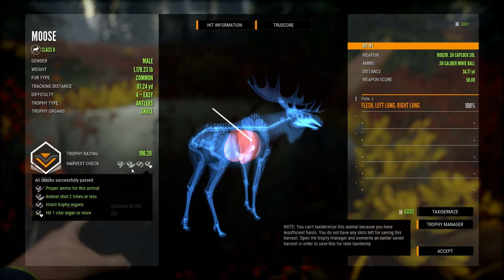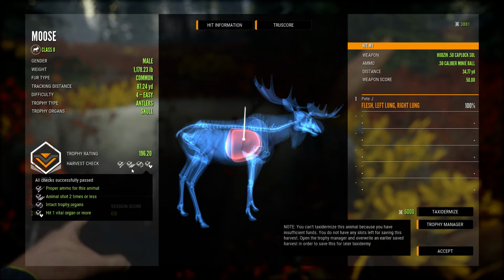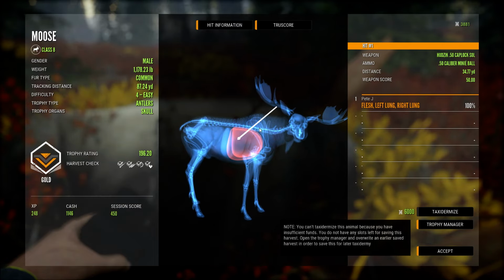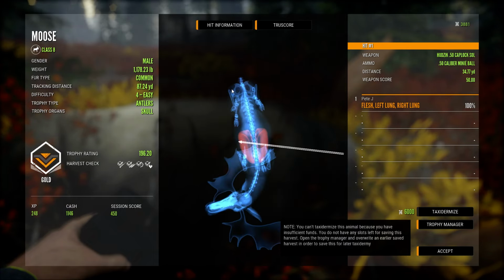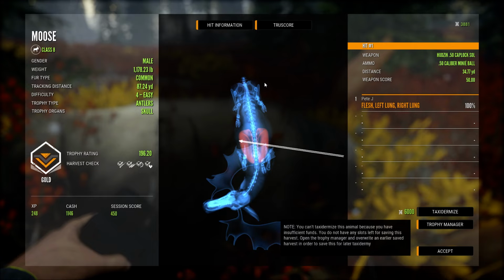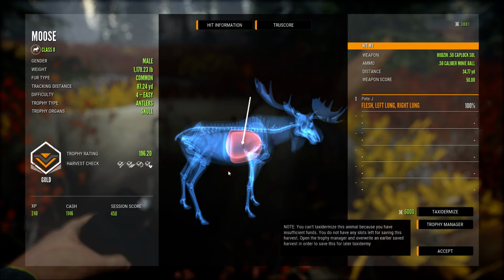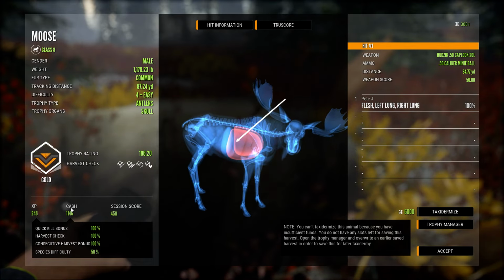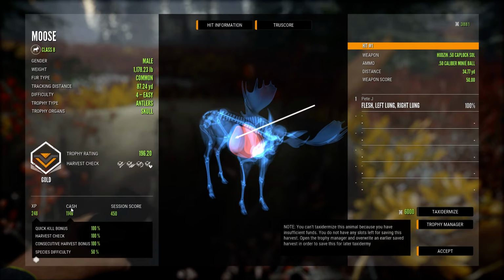Hit him with the proper ammo. We shot him two times or less. His trophy organs are intact. We did hit two vital organs. I mean, look at that. The penetration on that thing. Right through both of his lungs, his left and his right lung. Being a bigger animal, he was able to run a bit, even with a hole in both lungs. So 100% quick kill, 100% harvest check, 100% harvest, and 50% species difficulty.